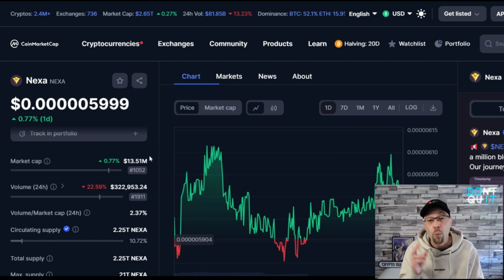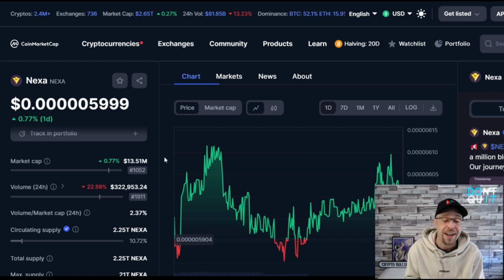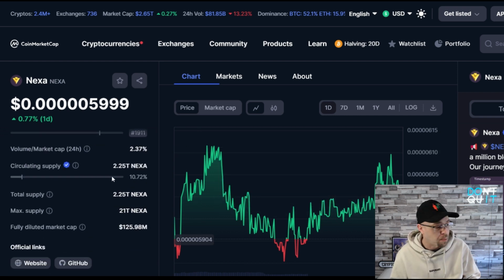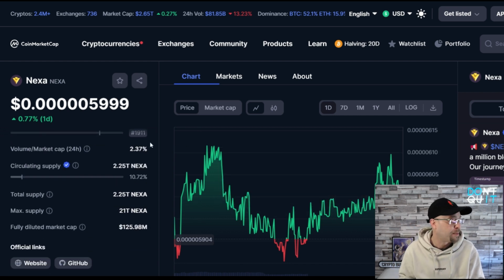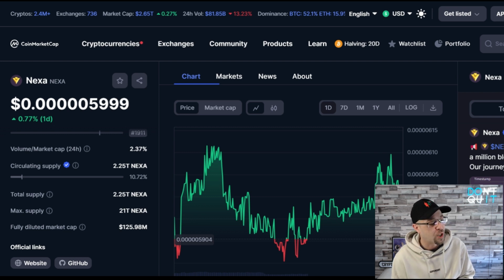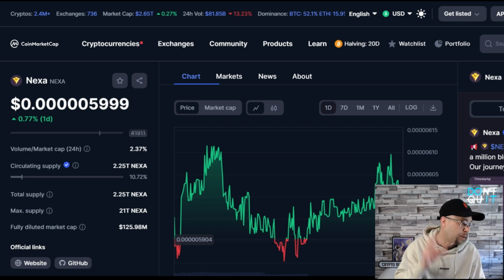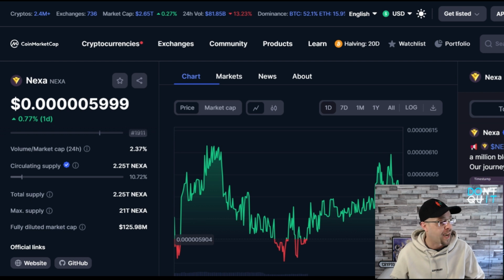It's got a 24-hour trading volume of 322,953. That's pretty healthy for a small cap. And you'll see the circulating supply of Nexa is 2.25 trillion Nexa tokens in circulation. It's a proof of work consensus mechanism. The maximum supply is 21 trillion. Like I say, it's proof of work, so as the network grows, as people continue mining on the network, they'll start getting released.